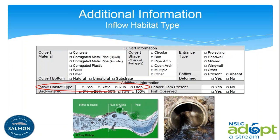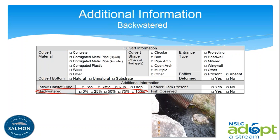We do quite a bit of habitat assessment for the top end of the culverts. Inflow habitat, meaning the upstream end, will give you a sense of where the culvert is in the stream, and whether or not the culvert itself is backwatered. By backwatered, I guess people know what that means, but you assess whether there's water a quarter of the way up it, half, or three quarters, or all the way, and that is also part of what goes into considering whether there's fish passage some of the time, or all of the time, or none of the time.